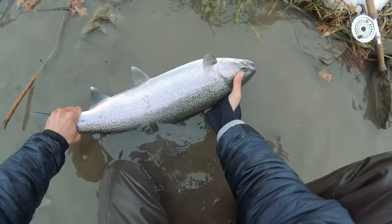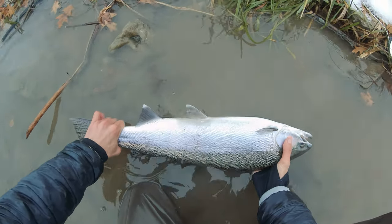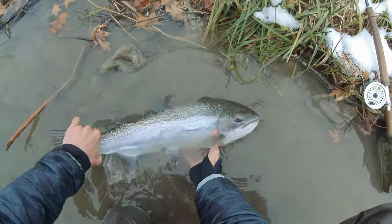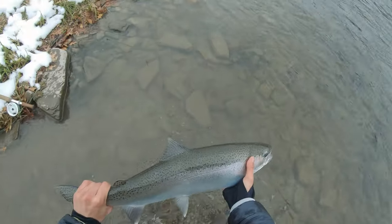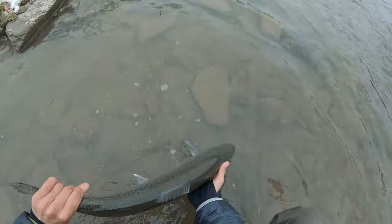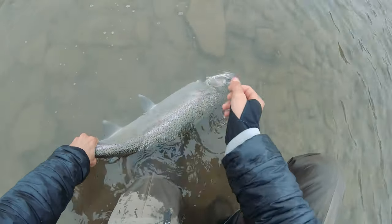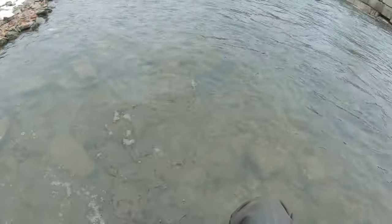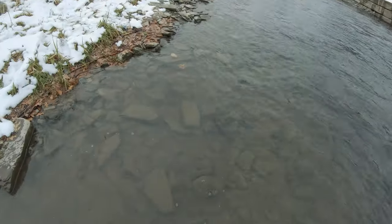Look at that beautiful fall steelhead. Perfect condition. Let's get her back. Wow. Wow, wow, wow.